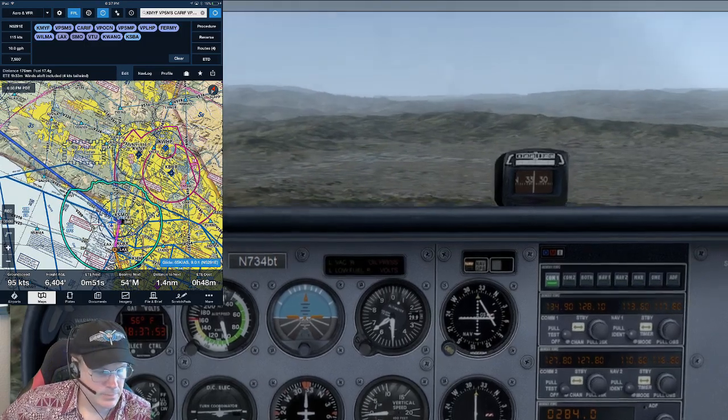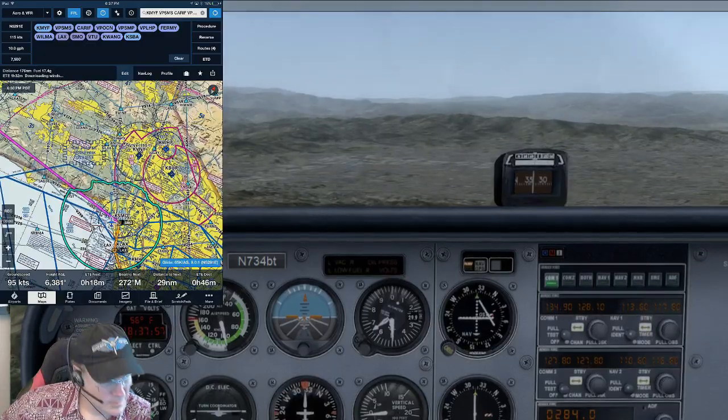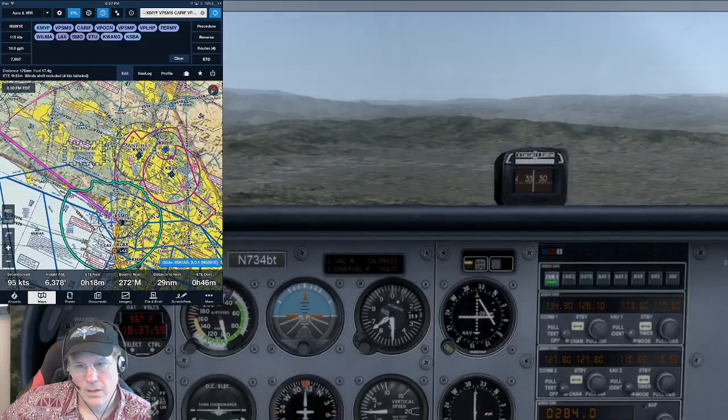SoCal Approach, Ontario altimeter 2984, and expect that.